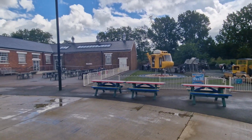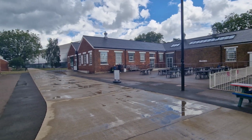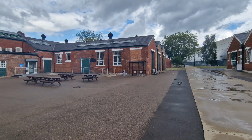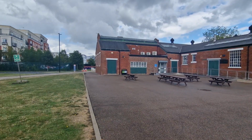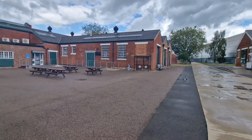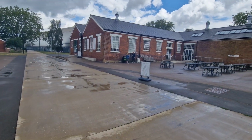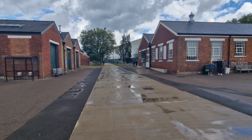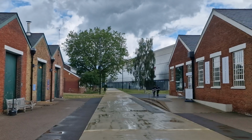But the good news is, if you've got children with you, you've got a little play area, and those buildings you can see there on the right hand side are the cafes, so you can come and get food and various other bits and pieces there as well. And those are quite big restaurants, so even when it's busy down here, they've got plenty of room to cater. And as you can see, you've got outside places you can sit as well.